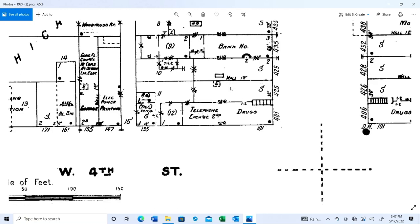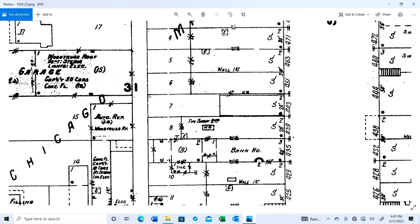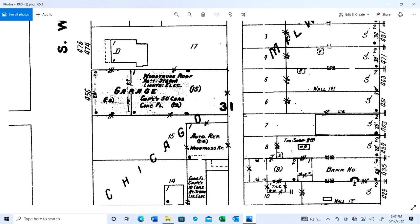Telephone exchange is still there. Auto repair in the back here, a garage. So there's the... now I can't remember his name. The city owned that. They just sold it not too long ago. Shoot.